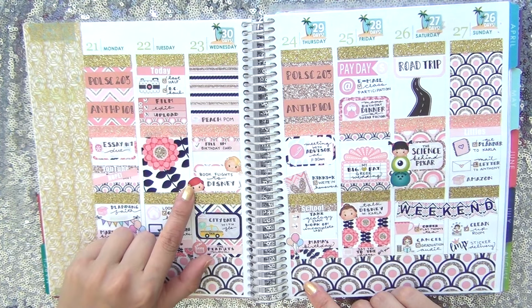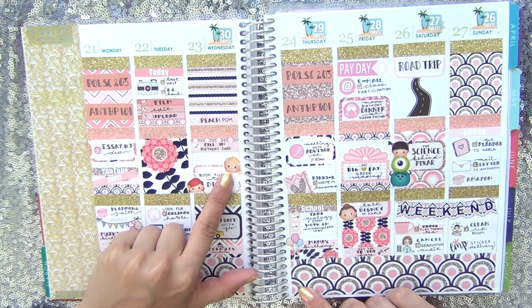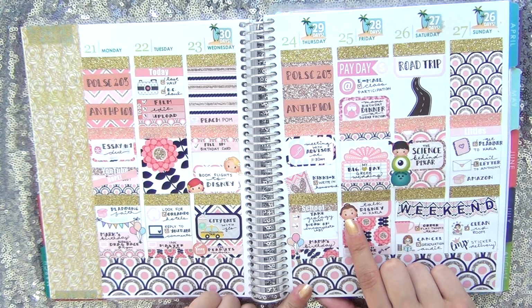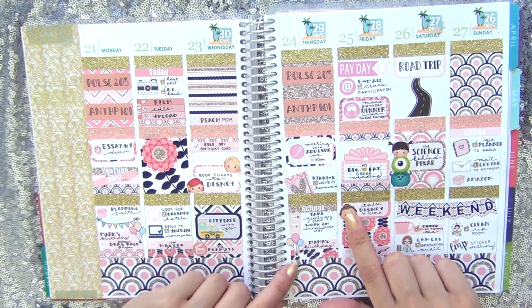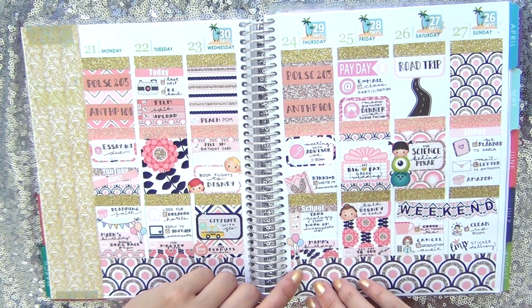I put a little Ariel Tsum Tsum because I'm Ariel, and then a Tangled one, so Rapunzel, because that's my sister. And then on Friday, my friend Carla was coming with us to Orlando as well. Her favorite princess is Belle, and it says Talk Disney with Carla. So I put the Belle sticker down there.